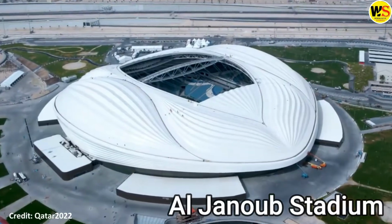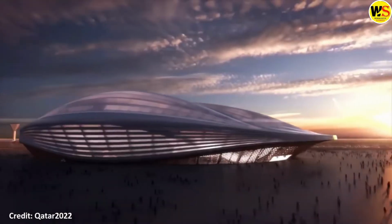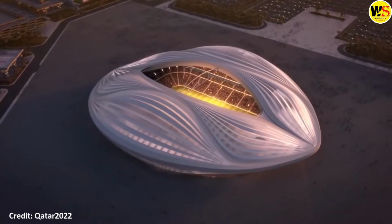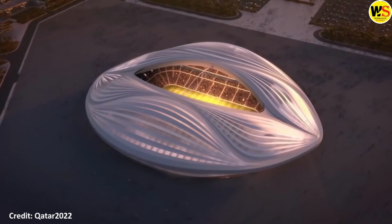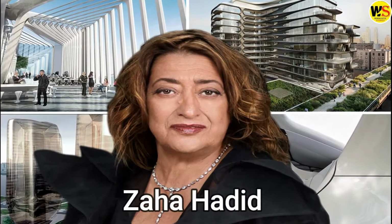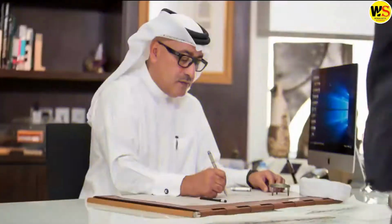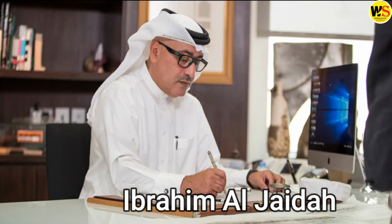The Janoub Stadium is 15 kilometers south of Doha, Qatar's capital and biggest city. It features an oval form and a distinctive roof design by the late architect Zaha Hadid. Thumama Stadium is 8 kilometers from downtown Doha. An architect from Qatar, Ibrahim Al-Jaida, created the first World Cup venue.